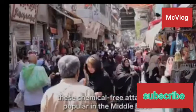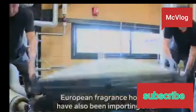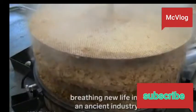And outside of India, these chemical-free attars are popular in the Middle East. European fragrance houses have also been importing attar to use it as an ingredient in their modern perfumes, breathing new life into an ancient industry.